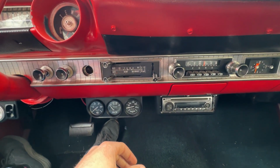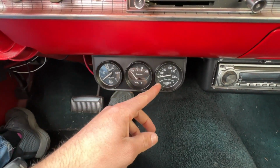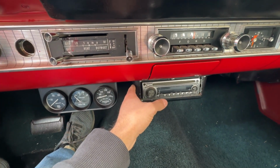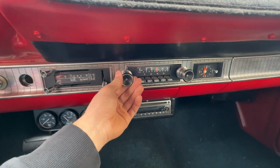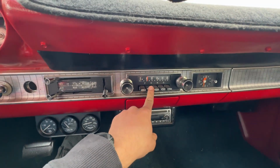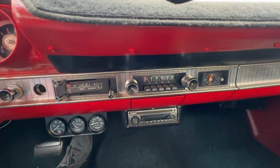I just have the key out of the ignition right now. I have some gauges down here. I have oil right here, battery voltage here, and water temperature right here. I have an aftermarket radio in here, which pairs to some speakers in the back, and then I have the stock AM radio head unit, which does work. It doesn't really tune too well, but it just crackles a whole bunch, so that's pretty cool to see as well. I've been toying around with that, haven't really done too much.